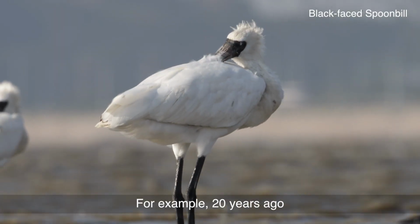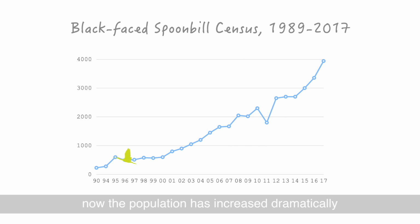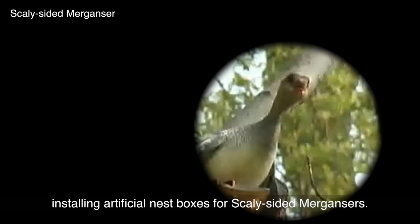For example, 20 years ago there were only 600 of the globally endangered black-faced spoonbill. Now the population has increased dramatically as a result of conservation efforts. Another successful conservation action was installing artificial nest boxes for scaly-sided mergansers.